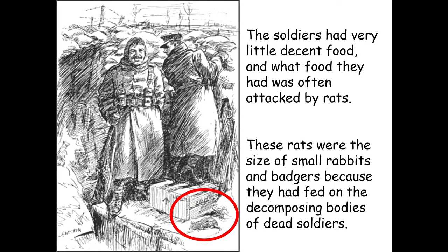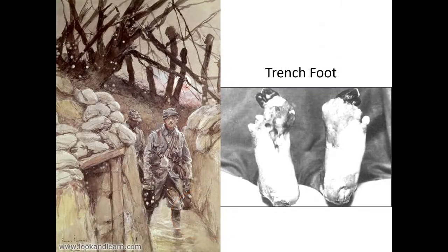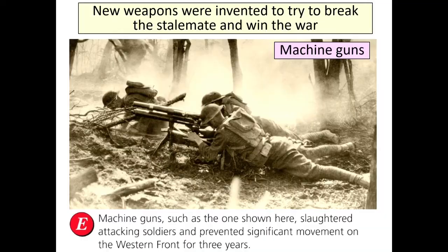Soldiers had very little decent food, and what food they had was often attacked by rats. And these rats were the size of small rabbits and badgers because they had fed on the decomposing bodies of dead soldiers. Those trenches would fill up with water a lot of times, and that water was absolutely full of terrible bacteria, which could eat your feet away, and it was called trench foot.